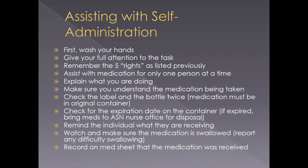Check the label and the bottle twice. Medication must be in the original container. Check for the expiration date on the container. If it is expired, bring meds to the Arkansas Support Network nurse office for disposal. Remind the individual what they are receiving. Watch and make sure the medication is swallowed. Report any difficulty swallowing. Record on the med sheet that the medication was received.